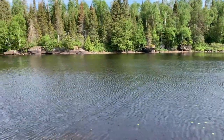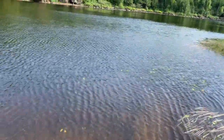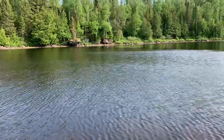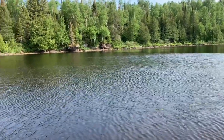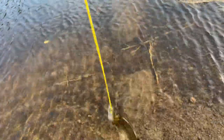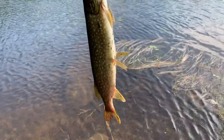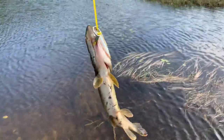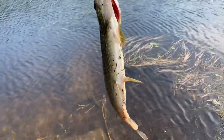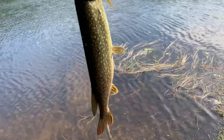Alright, so pretty windy day here on Wahlberg Lake. Tried fishing earlier, did some laundry. Been fishing and finally caught myself a pike. My first one of the trip. Everyone else has caught at least a couple. He's just over a pound and he is 19 and a half inches, I believe. Beautiful little guy, feisty. Caught him on a bucktail.